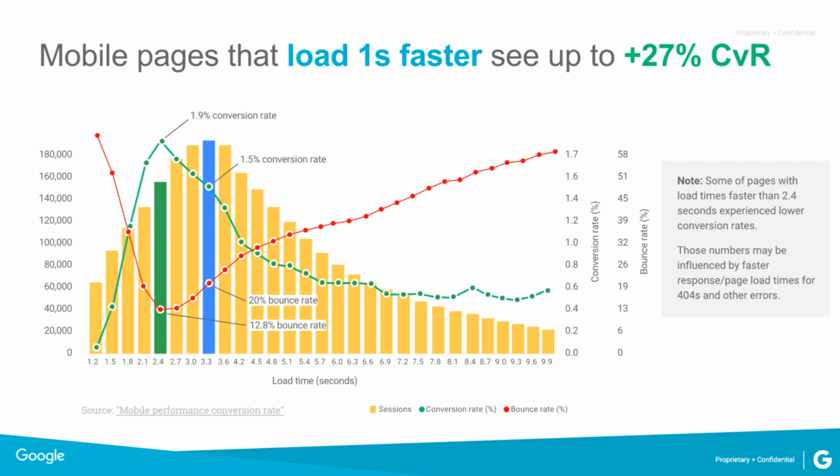And then on the y-axis, we have the percentage rate against bounce rate, particularly on the red line that we see there. You'll notice that at the beginning of the curve there, we have incredibly high bounce rates, even when the page speed is incredibly quick. This is more likely due to be caused by error pages. So those pages load up very, very quickly for the user, but it's obviously not what they want to see.